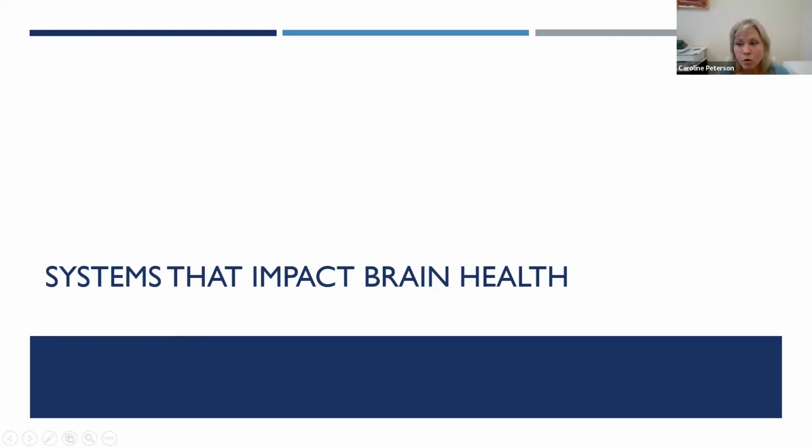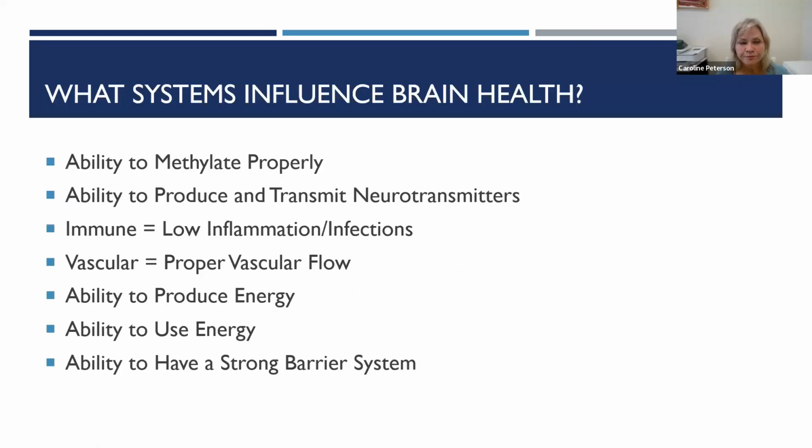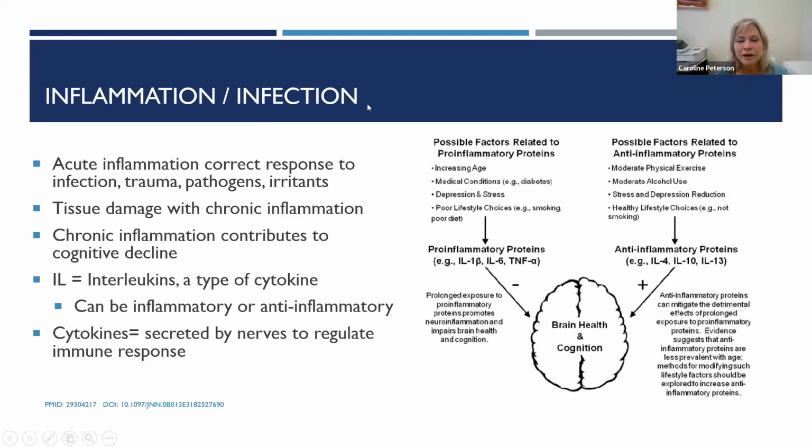Now we're going to go on to more systems that impact brain health. We talked about methylation, neurotransmitters. Now we're going to go on and talk about the inflammatory and infectious cycles. We've talked about this before when we were talking about breaking down the misfolded proteins. So inflammation is what is supposed to happen in the body when we have an infection, when we have trauma, pathogens, or irritants. It's the normal and right response to have.